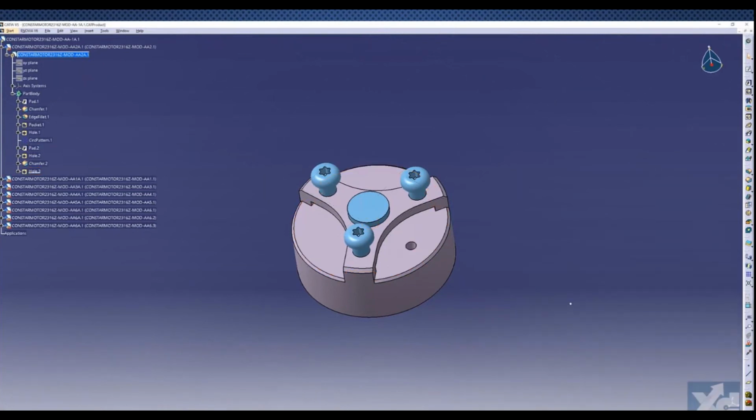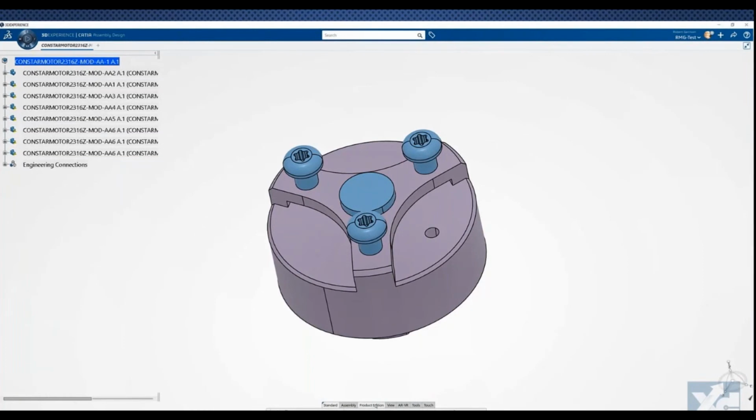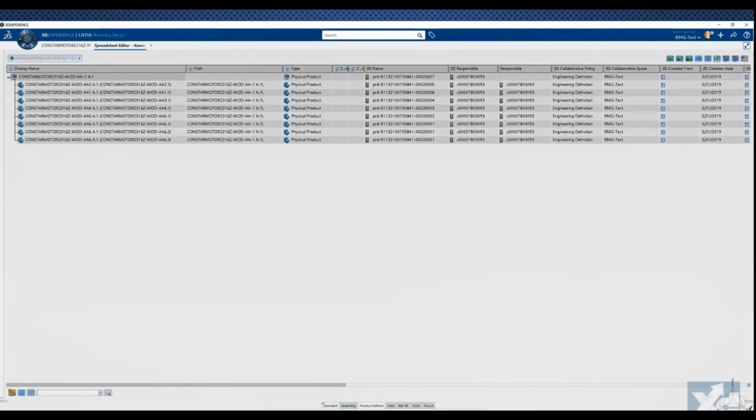So here at the bottom, we're using the lifecycle toolbars of collaboration. And as a designer, I may go in and elect to reserve this so that nobody else can make modifications to it while it's in my hands. And then I may go into the lifecycle management and change the maturity of this to put it into a different state. So right now it's been in work up to this point.